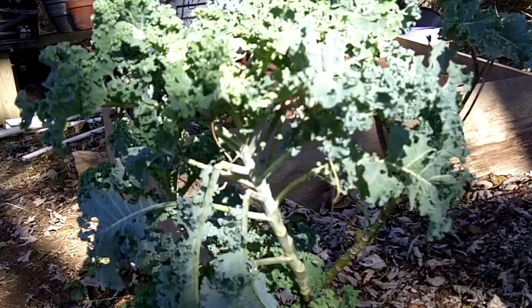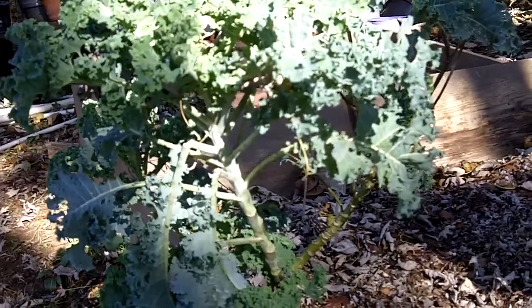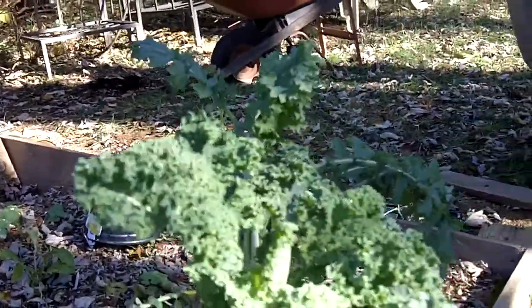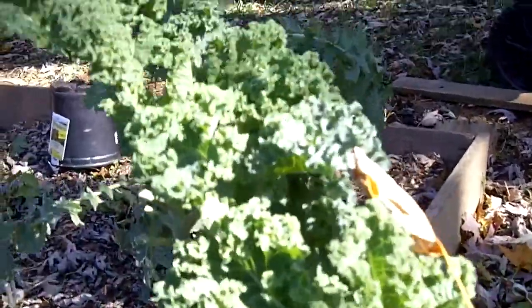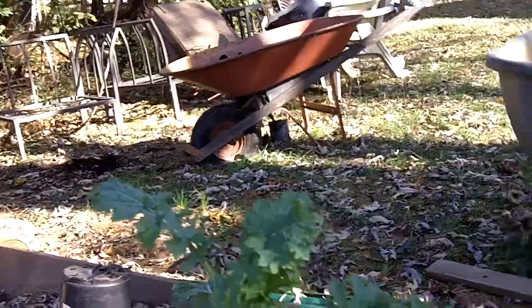We are in Central Maryland, Zone 7A. Ramilly County is what I like to call this place, for all of you classic literature fans.